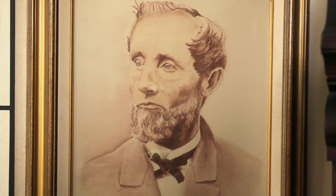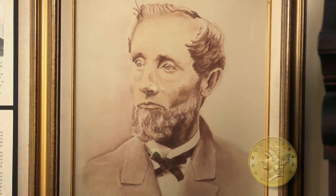Miller calmly reached into his pocket and placed one gold coin on the counter. "Here," he said, "now my debt to you is paid," and quietly walked out of the bar, leaving Tiburcio Vasquez dumbfounded.